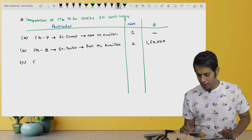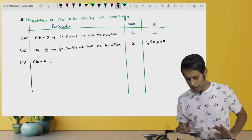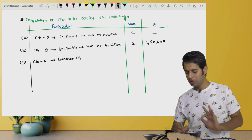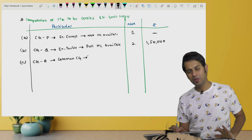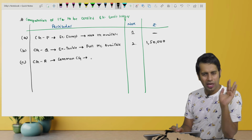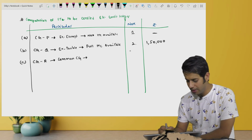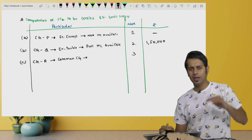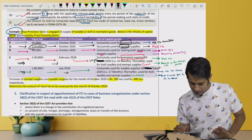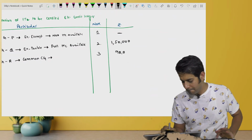Clause C, capital goods R I have purchased. I have purchased one more capital goods R. This is common capital goods. This is purchased in this month only and it is used commonly for both. For this, what will I do? I'll take full input tax credit now. See, I have written the notes over there only. I will take full input tax credit now and I will have to reverse whatever is attributable to exempt supply. That we will do separately. Note number 3, what will you write? That clause C, 43(1)(c). So I will take full input tax credit now. What is the input tax credit with regard to R? 90,000 rupees.